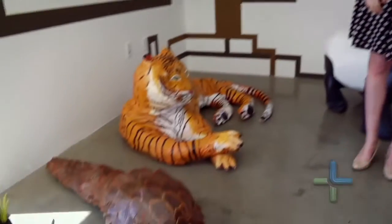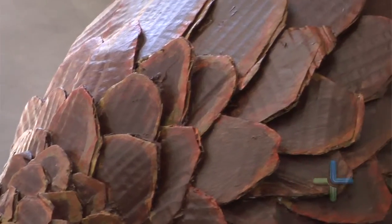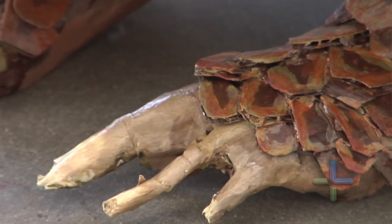It looks like something from a video game. No, it exists in real life. What is this? It's a pangolin. Because it has this scaly looking exterior, people think that they're either reptiles or something, but it's actually a mammal.